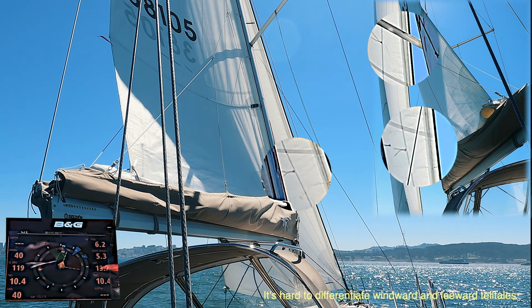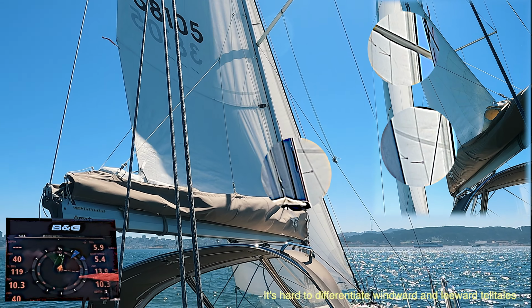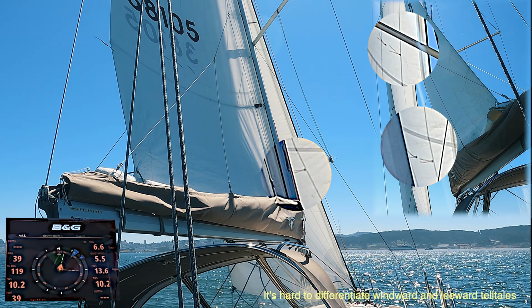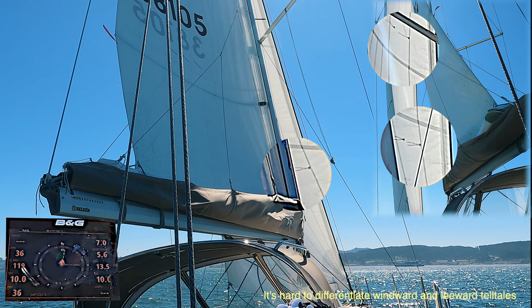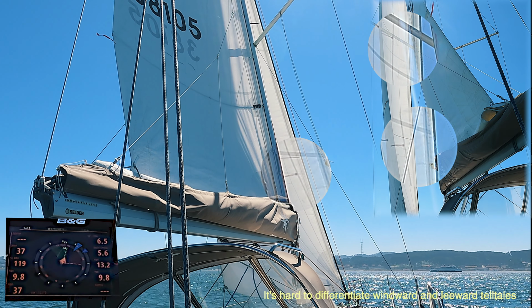To point high, sail in the high end of the groove, keeping the windward telltale between streaming aft and lifting. 45 degrees. This steering groove is very wide. The boat didn't point high with the apparent wind angle around 30 degrees and the true wind around 50 degrees.